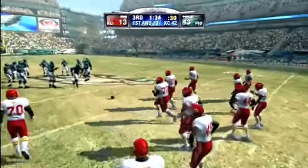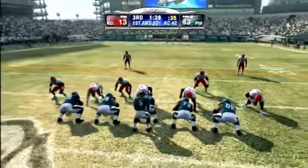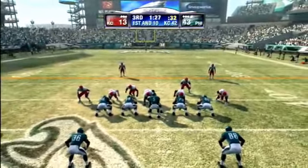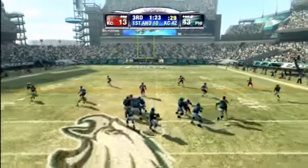And tailbacks love that. Anytime they can get into the open field, think about that position. You're constantly pounding the ball inside and getting hit by those big linebackers. Now you get out in open space and you have a chance to make a play.